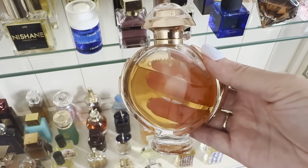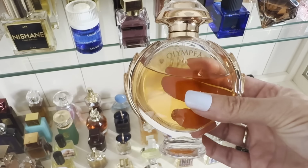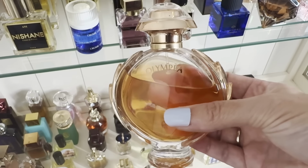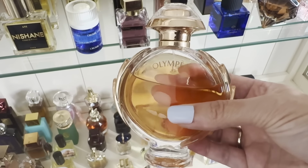This is by Paco Rabanne, and this is Olympia, one of my favorite summertime scents even to this day. It's very salty, and this is a polarizing scent. I don't think it's for everyone. It's very warm. It's very ambery, lots and lots of vanilla and lots of salt.